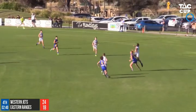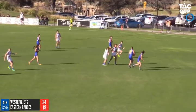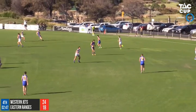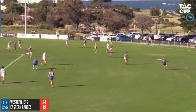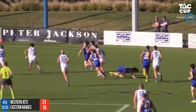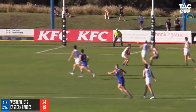They go out wide. They're looking for Zalik. Good mark. But mark taken here by Papachasakis. And it's going to come back in again. Papachasakis. Long kick inside 50. Comes in on the breeze. Now it's bouncing into a dangerous area.